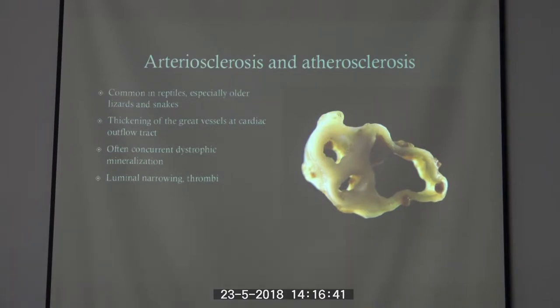Arterial sclerosis and, to a somewhat lesser extent, atherosclerosis are common in reptiles, especially in the lizards and snakes, and usually there'll be a thickening of the vessel walls of the cardiac outflow tracts. This is associated with a combination of arterial sclerosis and mineralization, a form of dystrophic mineralization in which the degenerative changes in the heart are being followed by mineralization of the tunica media. With the onset of the mineralization and arteriosclerosis, there'll be an attenuation or narrowing of the vessel lumen. And I think this lesion will also subsequently contribute to the fibrosis occurring in the heart.